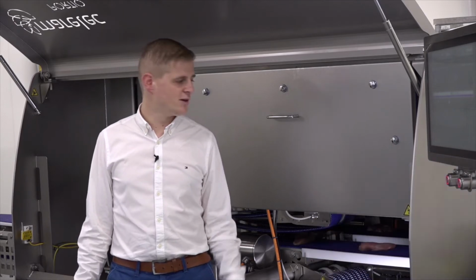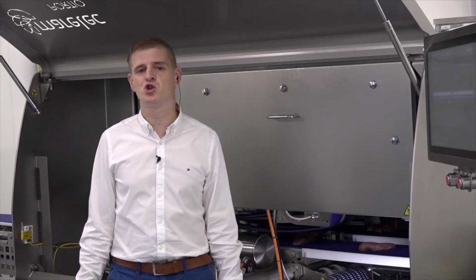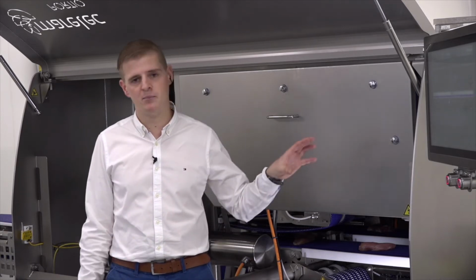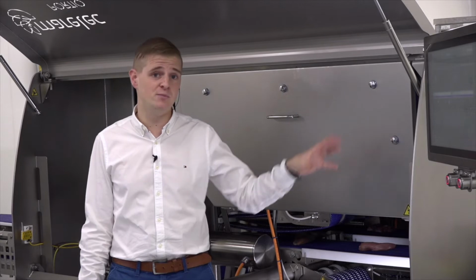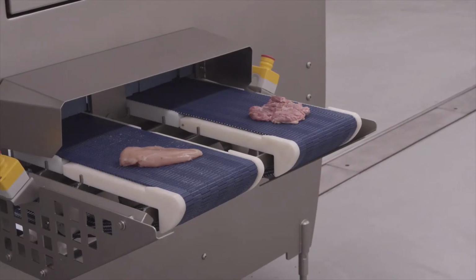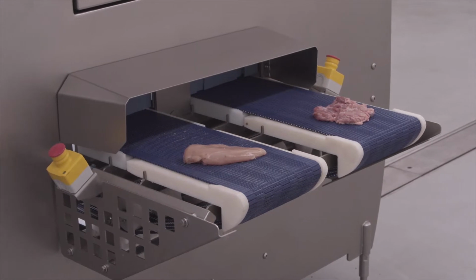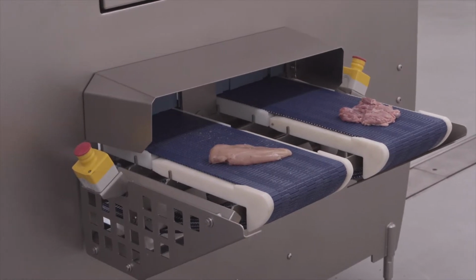The machine behind you, is that a specific machine for poultry products? Well, the machine behind me today is the PORTIO 1 DAP. D stands for double lane. So this machine has 2 infeed belts and 2 knives, which makes sure that you can cut double the capacity on pretty much the same footprint as a single line.